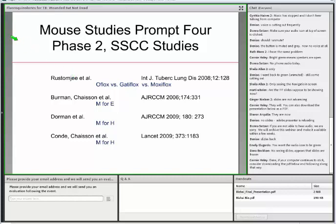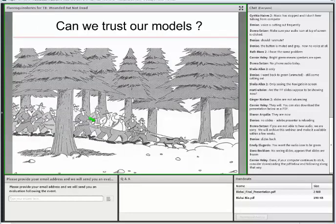There were a total of 4 phase 2 serial sputum culture conversion studies where patients are followed on treatment for 8 weeks, and their sputum is taken, and the endpoint is culture conversion from culture positive to culture negative. And I won't go through all of them, but I'll take you through the Burman Chason study, where moxifloxacin was added to standard therapy, or stated another way, it was used to replace ethambutol so that HRZ was still there, as well as HR. And then later, where the substitution that I spoke so much about was tested by Dorman et al. And let's see if the mouse regimen predicted what would happen in humans. Can we trust our mouse models?